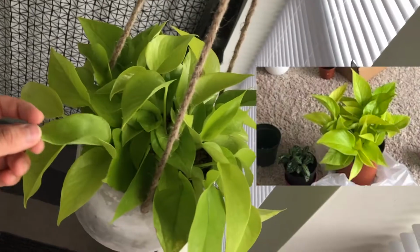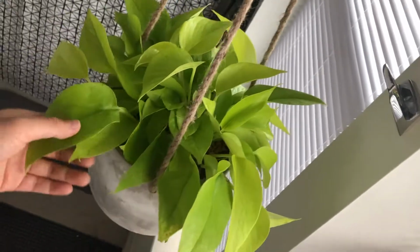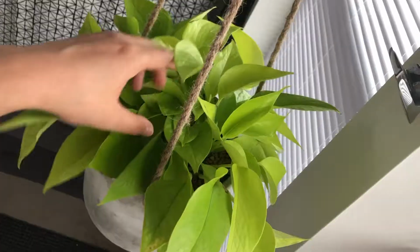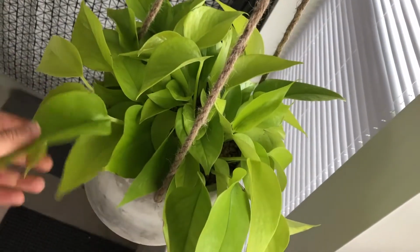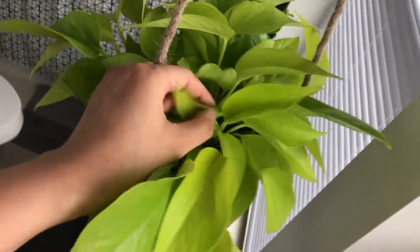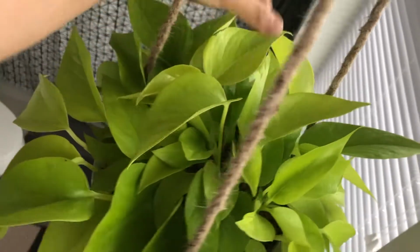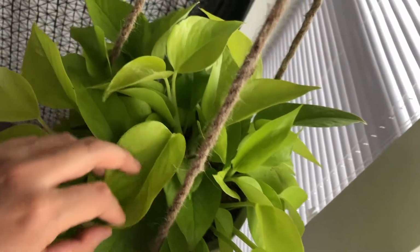Initially, I got it in a 5-inch pot, and it was manageable and a decent size, but I moved it into a 7-inch pot, and it's growing so much, so quickly, that it's covering the entire top of this pot, and some of the new leaves that are growing out are losing the variegation and reverting back, not because I'm not giving it enough light, but I think because it's getting covered by other leaves constantly.